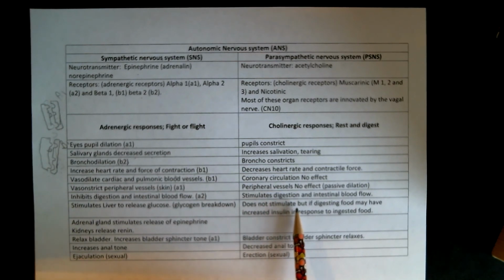It stimulates digestion and intestinal blood flow. So while you're resting, that's when your stomach is usually going to do its gurgling, right? It increases that peristalsis and increases the release of digestive juices and all that stuff. As far as over here, what we're talking about on the sympathetic side, we increase our glucose. Now, we don't increase our glucose in the parasympathetic side, at least not directly, but if we're digesting food, we may increase our insulin in response to the ingested food.